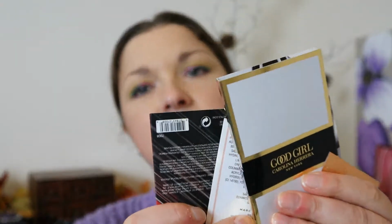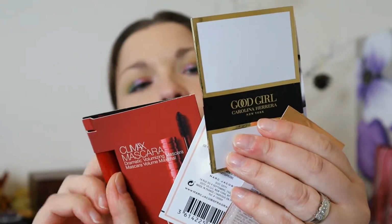Next we've got these little samples. These are from Feel Unique, from their sample service. I got these for October. Once a month you can go onto Feel Unique, click onto their sample service and order 5 samples from their range. I think there's about 9 pages of things you can choose from at the moment. It ranges from makeup, hair care, skin care, perfumes. There's all sorts on there, and some good brands.